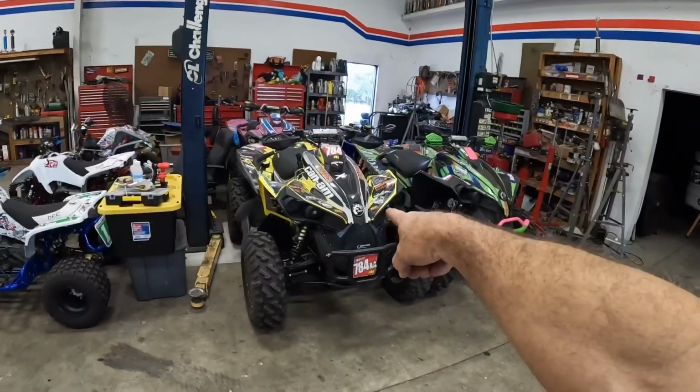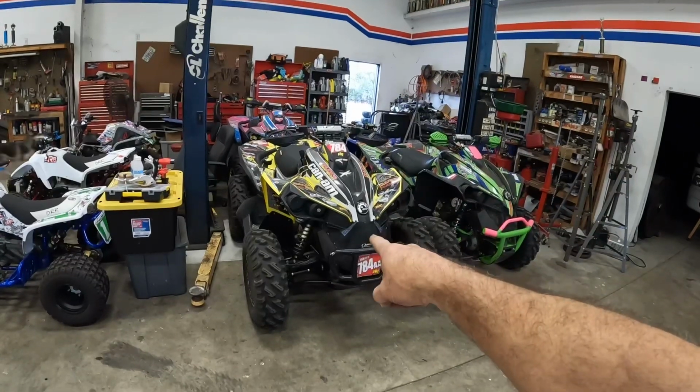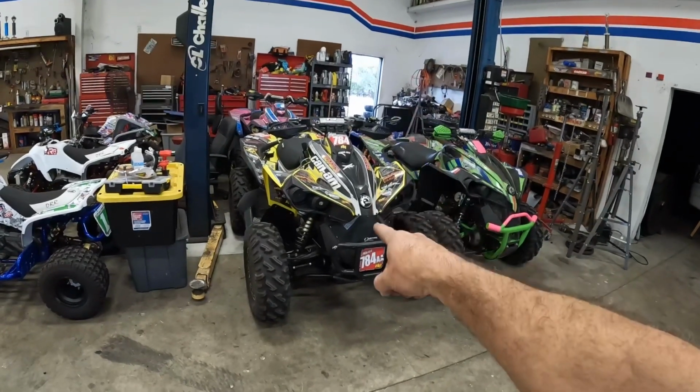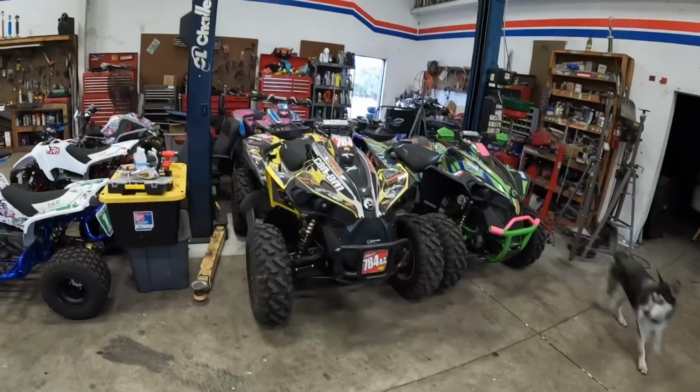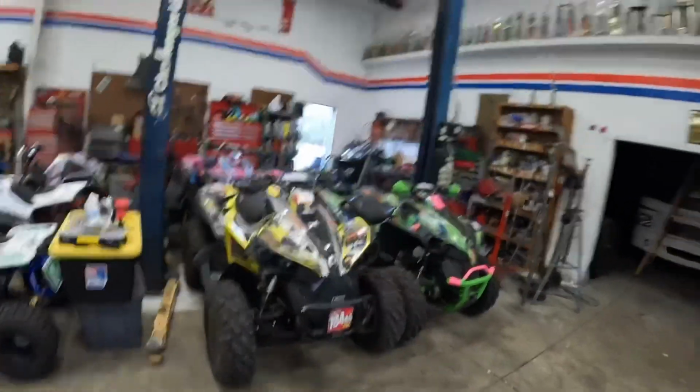Brandon will probably ride tomorrow, Monday. I think they've got a ride plan, and then race it at Florida Trail Riders this weekend. Hopefully we don't have any more problems with that thing. We're going to put that one off to the side, in case we do not get this quad put together or run into any kind of issues. He will be racing that one, maybe the first couple of rounds.